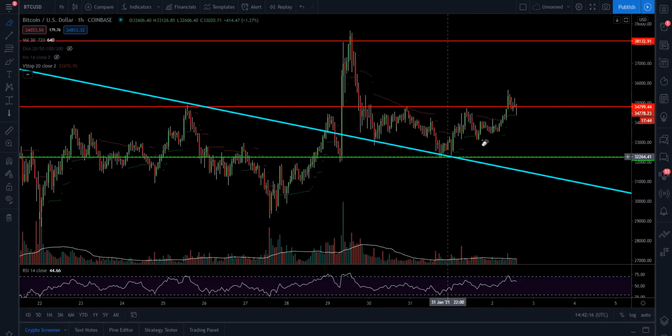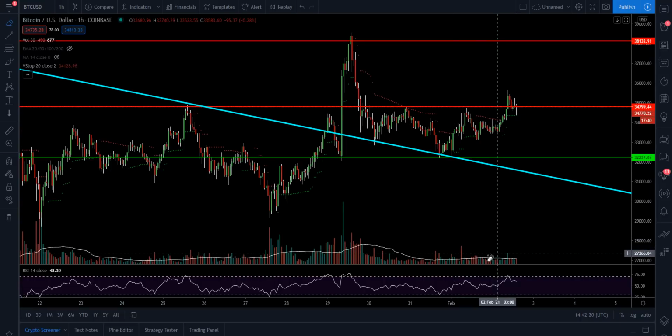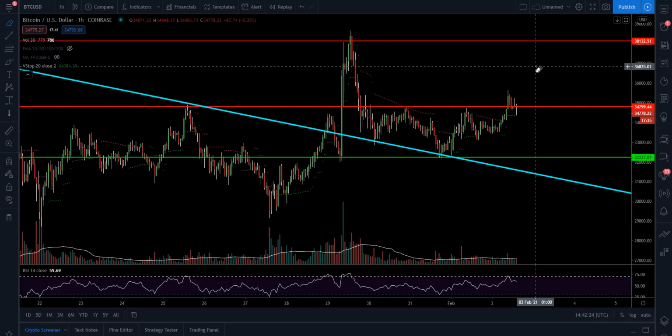1-hour time frame, still trying to hold these higher lows, higher highs here, missing a little bit of volume. Really need that big swell to get up through some of these higher levels.